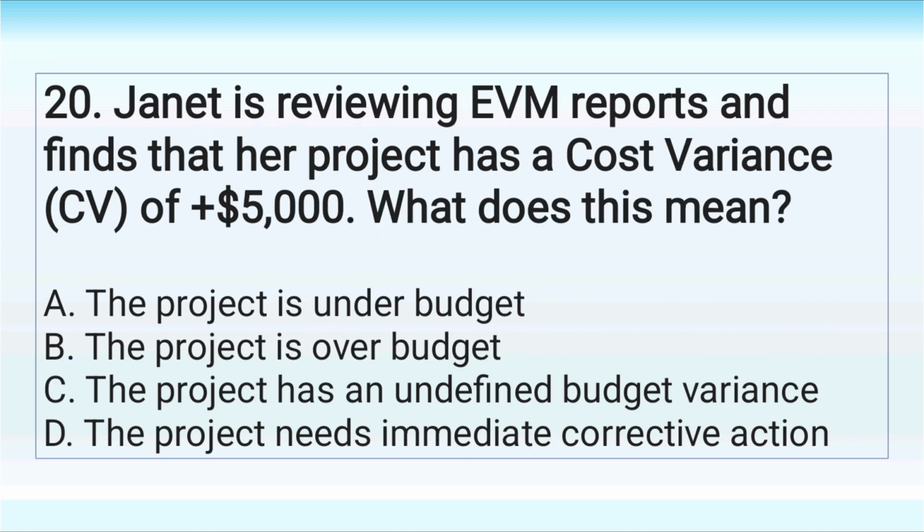20. Janet is reviewing EVM reports and finds that her project has a cost variance, CV, of $5,000. What does this mean? A. The project is under budget. B. The project is over budget. C. The project has an undefined budget variance. D. The project needs immediate corrective action.